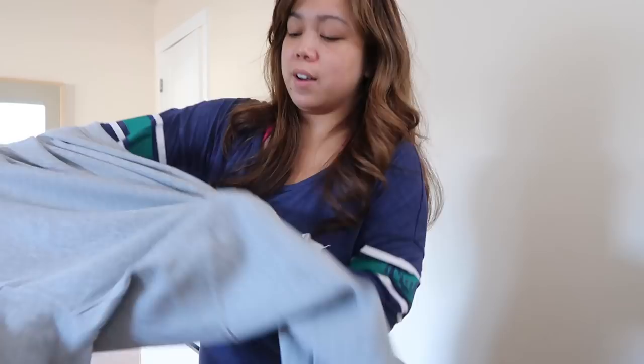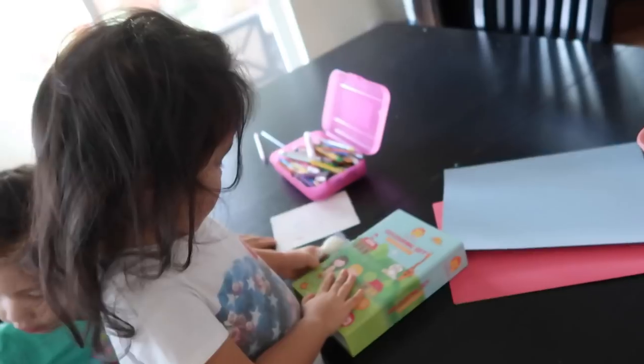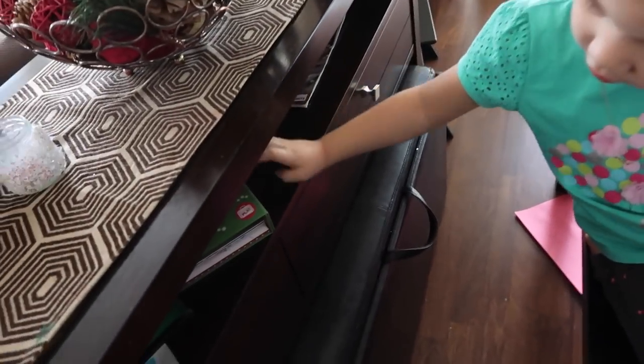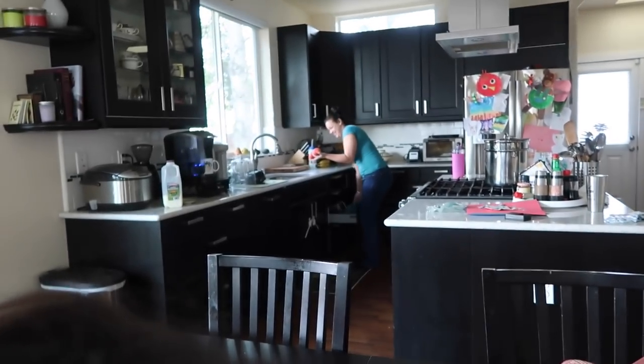Look at the sweater I found. Rain juice! Does anybody else have this random art stash? There's literally paint falling on the floor. But you girls are always wanting to draw. And I like how accessible this is. Maybe we should get an art box. We do have an art box. Maybe we need a giant art box.